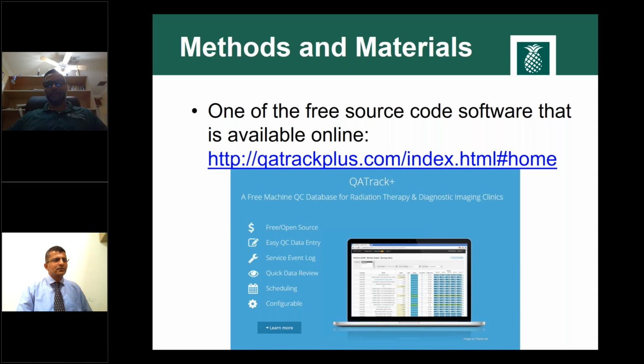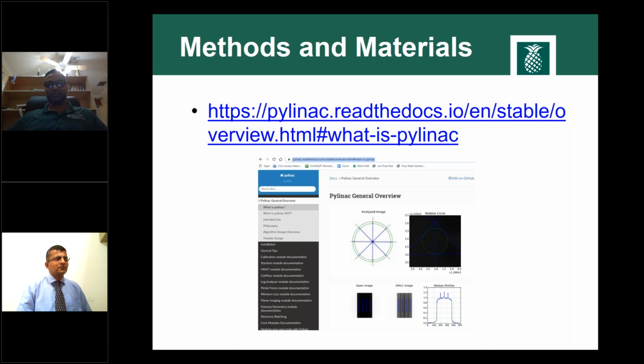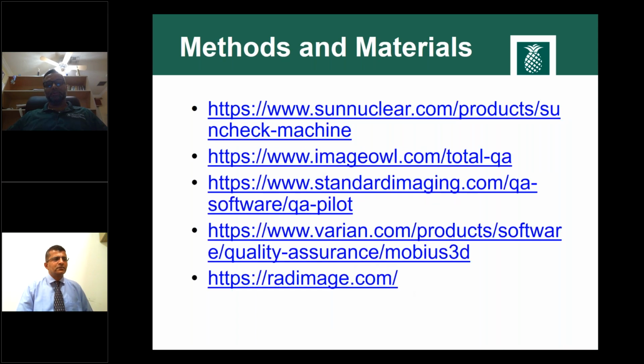You can review the data. You can schedule your QA so that we will not miss a QA at the right time. And then you can personally configure it also. This is one of the easiest solutions we found after doing a lot of search. Actually, I just wanted to show you there are so many expensive alternatives available. If someone really wants to have configurable software, these are the options.